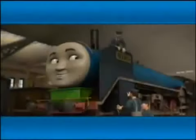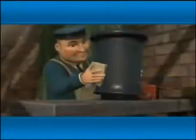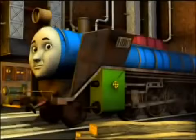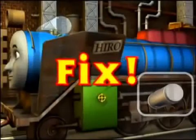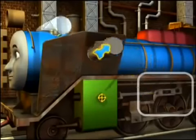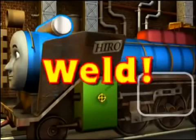Fantastic! With all the parts sorted, it was time to fix Hero. Fix. Weld.